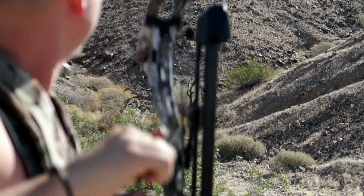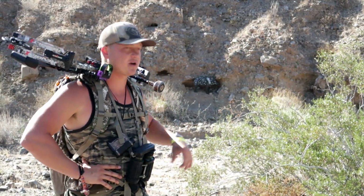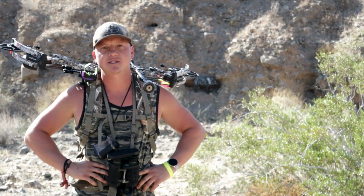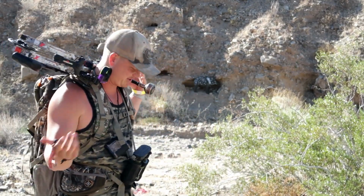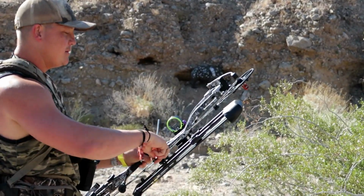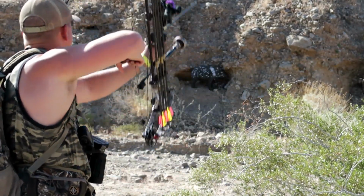Alrighty guys, we have a pretty realistic hunting situation right here with the javelina kind of in a little tunnel type thing. So pretty cool. Top pin lifestyle. I'm not even going to range it. We're just going to put the top pin and let her rip. Just, you know, should be money. Here we go.